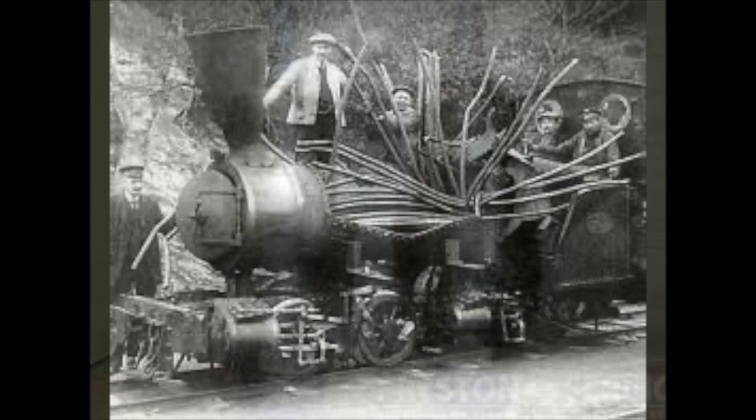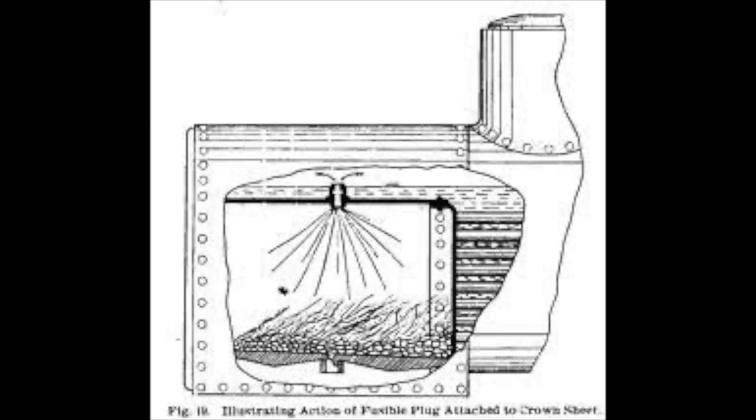Likewise, if the water in the boiler gets too low, the top of the firebox, or top sheet, would overheat. As it was the hottest part of the engine, it is vital that it must remain under the waterline to protect itself and dissipate the heat it creates. Horrible accidents have occurred when the top sheet ruptured, allowing pressurized boiling steam into the cab. To prevent this, a temperature plug was created. If the top sheet got too hot, the plug dropped and steam was vented directly back into the firebox.